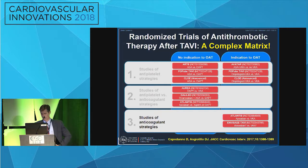Some of the trials that you see before you have been completed. ART, for instance, has been completed, looking at aspirin monotherapy versus dual antiplatelet therapy, suggesting that aspirin monotherapy actually may be better. I draw your attention to POPular TAVI. This is a safety trial looking at aspirin versus dual antiplatelet therapy in patients who do not have any indication for oral anticoagulation, and in those who do, looking at a combined therapy of Plavix and a vitamin K antagonist versus vitamin K antagonist alone.